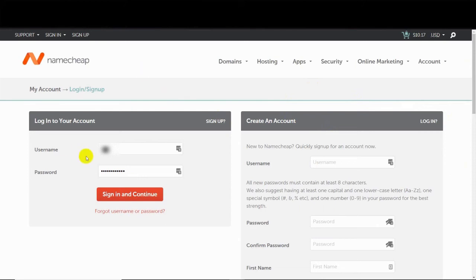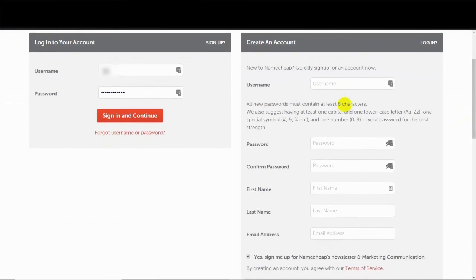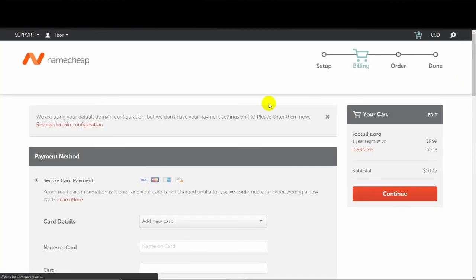It goes to the Create an Account. Now I already have an account here, but if you don't have an account, just pick a username, password, first name, last name, email address, and it will give you access. Since I have an account, we will just sign in here and go to the payment screen. Now you can choose to pay with credit card, you can choose to pay with PayPal, or if you already have an account, you can have some funds on file.